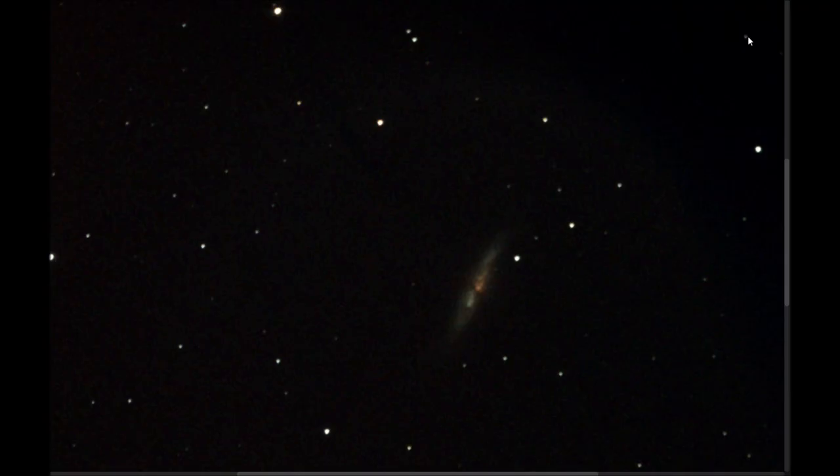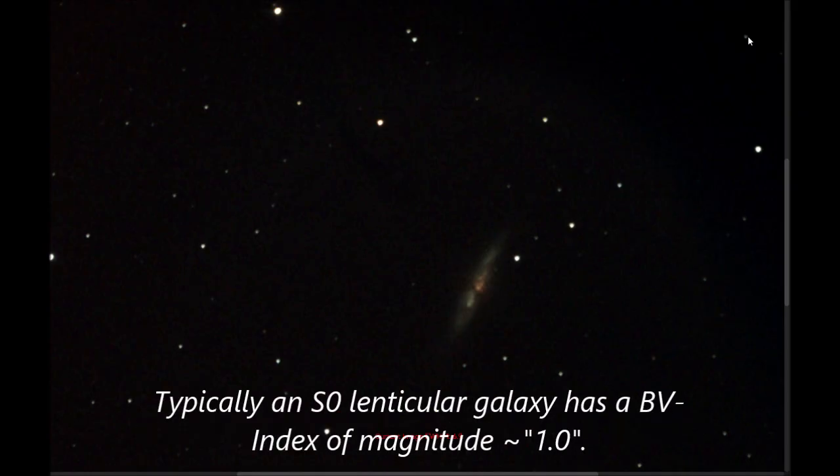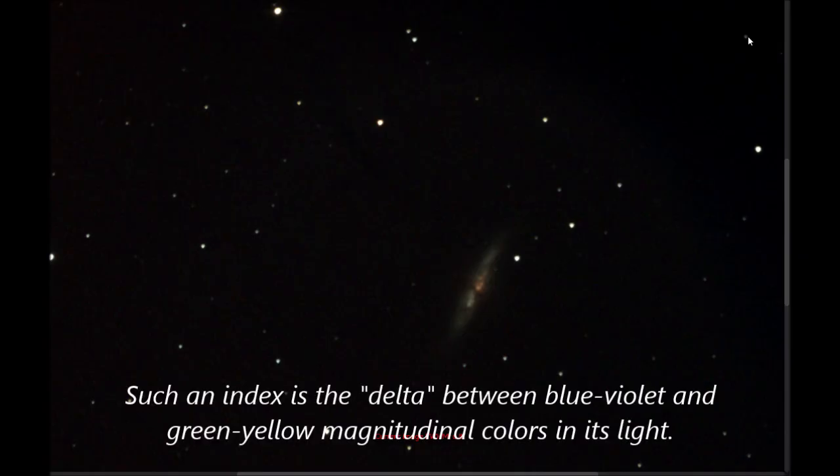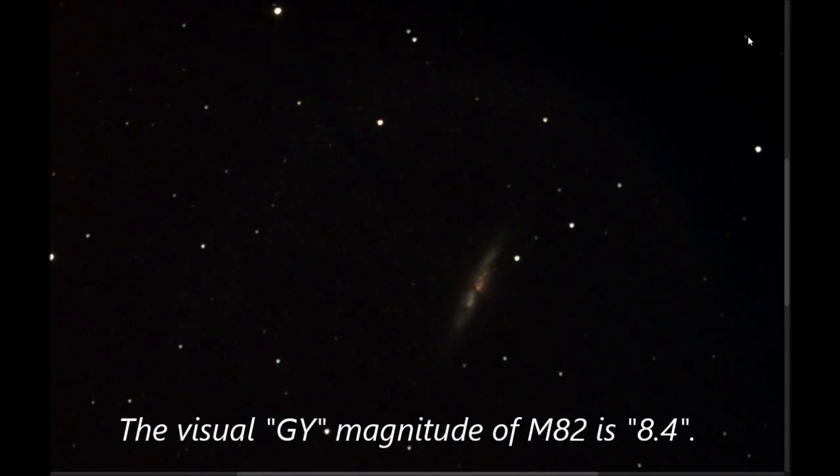We are, of course, looking at the other Bode's galaxy, Messier 82. It is also known as NGC 3034 and has the descriptive name of the Cigar Galaxy. It's at 9 hours, 55 minutes, 52.7 seconds, plus 69 degrees, 40 minutes, and 46 seconds in Ursa Majoris. And because it has a slightly higher NGC designation, clearly it is located east of the other Bode's galaxy, Messier 81.